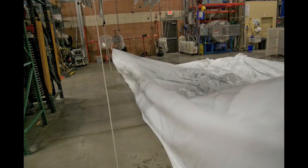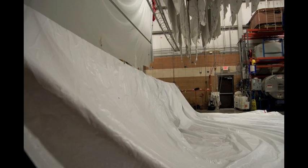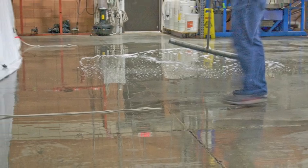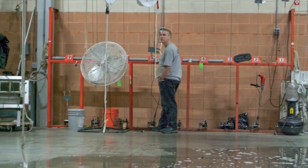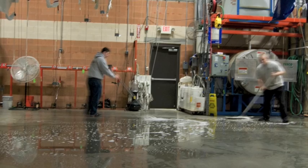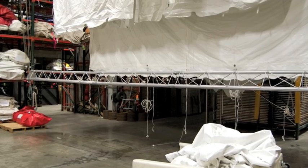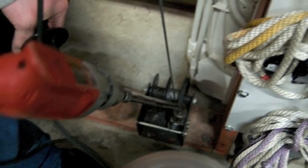The vinyl is lifted over the 36-foot long truss to keep the vinyl from getting torn. The first example you saw is with smaller pieces of vinyl, and the second is much larger. As you can see, before the vinyl is even completely raised off the ground, we start removing water from the floor. This is done to prevent mold growth on our floor, as well as to protect our employees from a slipping hazard. You may be wondering how we raise and lower the trusses. It's done by the use of a custom-made winch and pulley system.